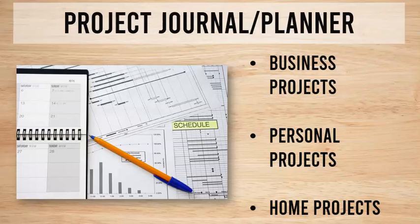A project journal planner. These are kind of necessary if you own a business or if you're going to be doing some major renovation on your home so that you can plan out what you're going to do and how much it's going to cost and those sorts of things. You can also use one for personal projects, such as if you're doing a major life change or something like that.